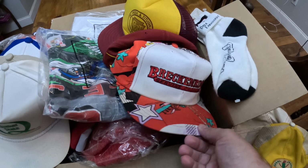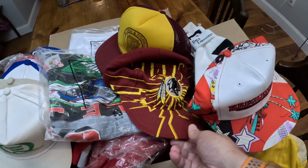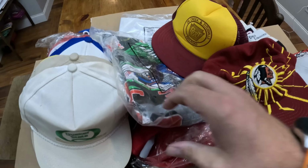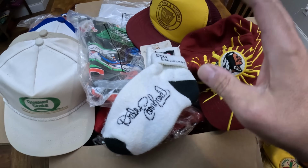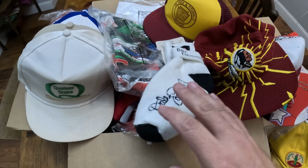And just check out some of the stuff that he sent. This is probably my favorite. Breckenridge, Colorado. Got the Redskins Shockwave hat. I mean, that's probably a $50 or $60 hat. Got two NASCAR t-shirts, new in the package. Some Dale Earnhardt socks. I may actually wear those. They'll probably make me run faster. This is definitely a really cool collection.